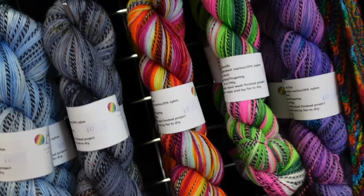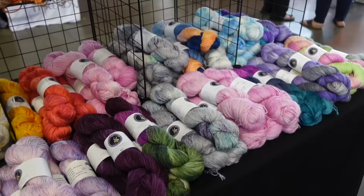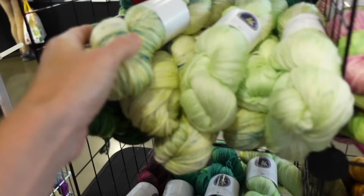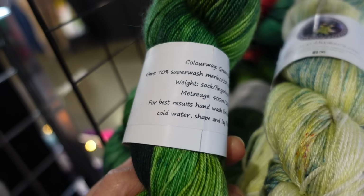Felt Fusion is Shadow, and she's known for her brightly coloured hand-dyed yarn. Some beautiful autumn colours here as well. And she now also has Fay Folk Fibres, which is inspired by myths, legends, stories and history of the British Isles. Really lovely, gentle, natural looking colours. I really liked this range.